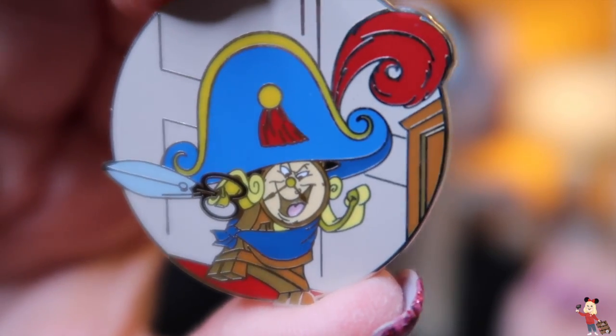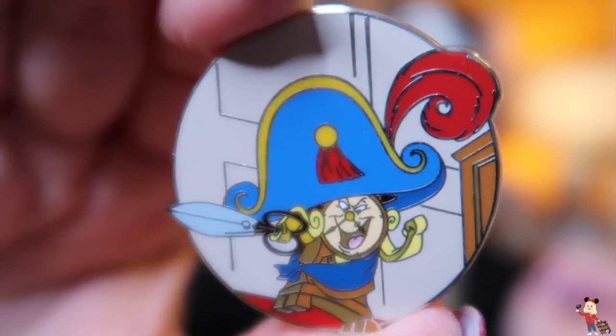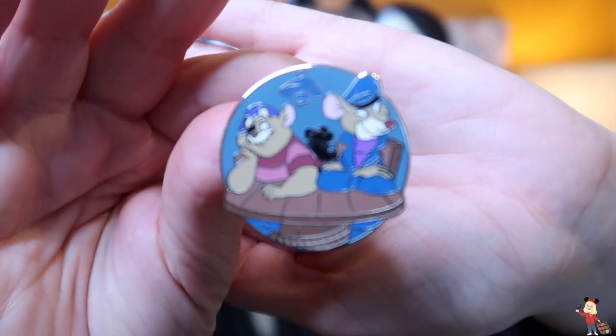But who's he trying to be? Is he trying to be a pirate, or he's got scissors and a hat? Who's that? I'm not sure, but that's a nice pin, that is. That's a really nice one. And then the last one. The last mystery one. So who will be with Cogsworth? Oh, we got another mouse detective. Oh dear. So, well, that's not bad, is it really?